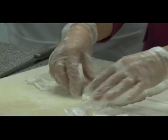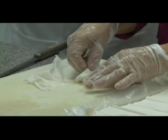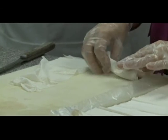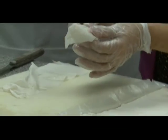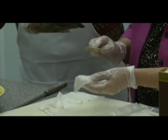You roll it into a triangle. You keep rolling down. You roll it over to keep the form of the triangle, and you keep going down. You do that all the way till you've reached the end. Then, in order to clean it up, you can fix your triangle with more butter. It's like your glue. Then you're going to put it on your cookie sheet, and that's what you're going to cook.